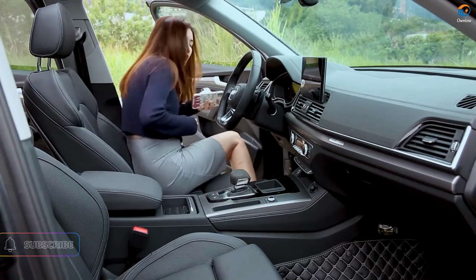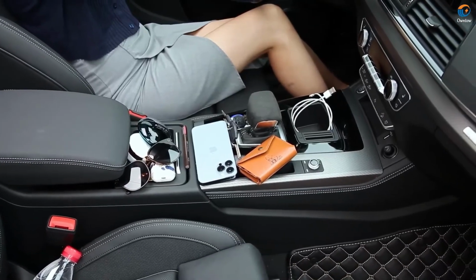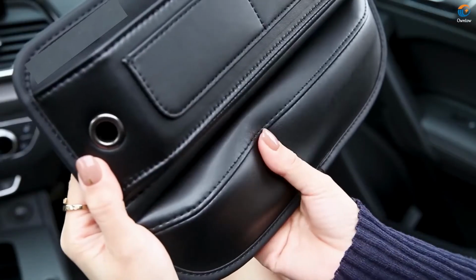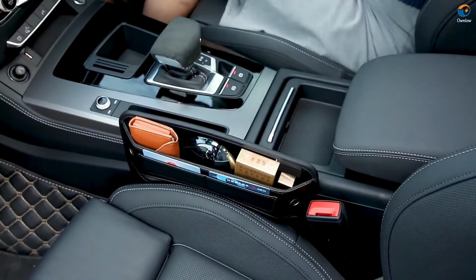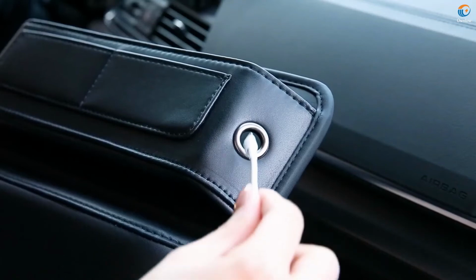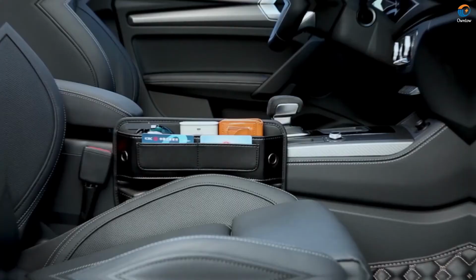Meet the ultimate interior fix for your Mazda CX-50, the seat gap filler. This clever accessory stops items from vanishing into the black hole between your seat and center console. Made from high-quality materials and shaped for a snug, gap-free fit, it blends seamlessly into your CX-50's interior. Bonus? Some even come with added storage space for pens, cards, or your phone.